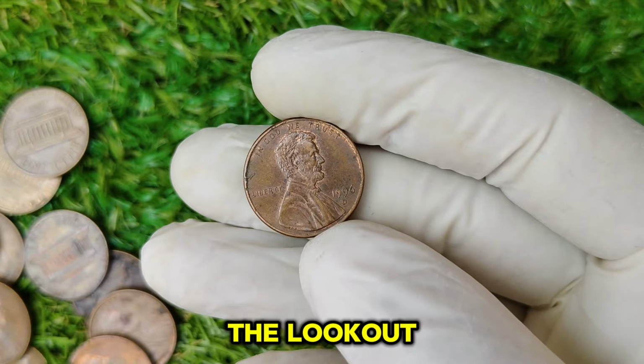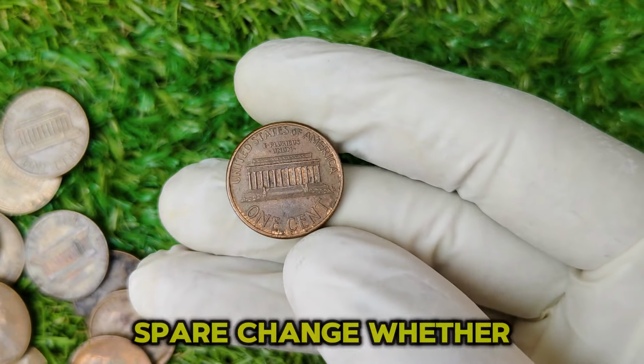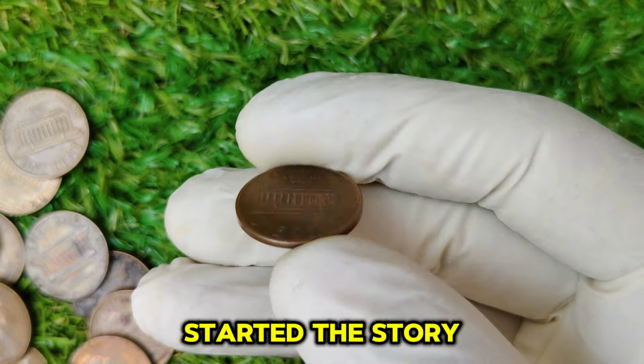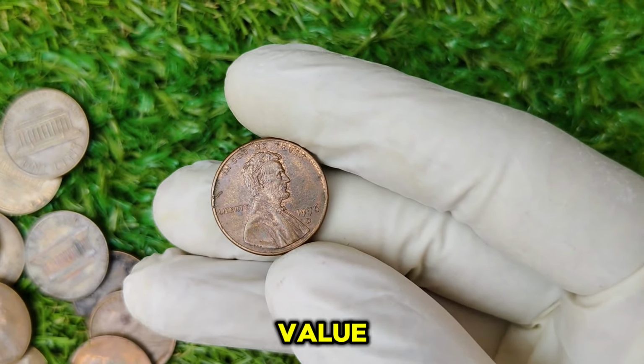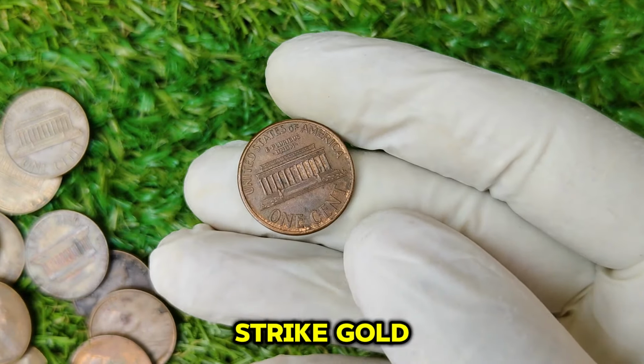Always be on the lookout for those coins in exceptional condition, and you never know what you might find in your own spare change. Whether you're a seasoned collector or just getting started, the story of the 1996 penny shows us that even the smallest, most ordinary things can hold extraordinary value. Remember to check your coins, and who knows, you might just strike gold.